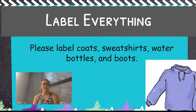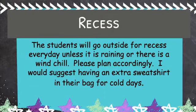Please label everything you send to school with your child's name, especially coats, gloves, hats, boots. The winter gets very crazy in our coat area. For recess, the students will be going outside every day unless it is raining or there's a wind chill. So please plan accordingly with what they're wearing. I would suggest having maybe an extra sweatshirt in their bags for cold days.